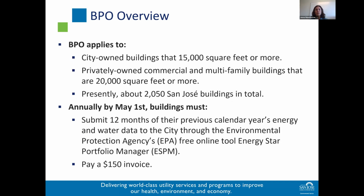So the Building Performance Ordinance applies to city-owned buildings that are 15,000 square feet or more. It also applies to privately owned commercial and multifamily buildings that are 20,000 square feet or more. Presently, there are about 2,050 San Jose buildings needing to comply with the ordinance. And that number fluctuates year to year as some buildings get removed and some get added.